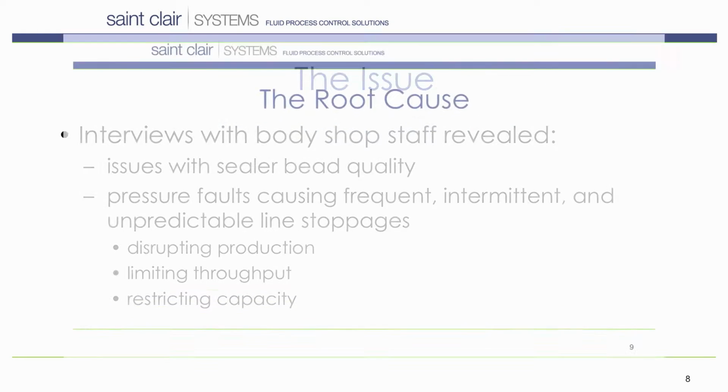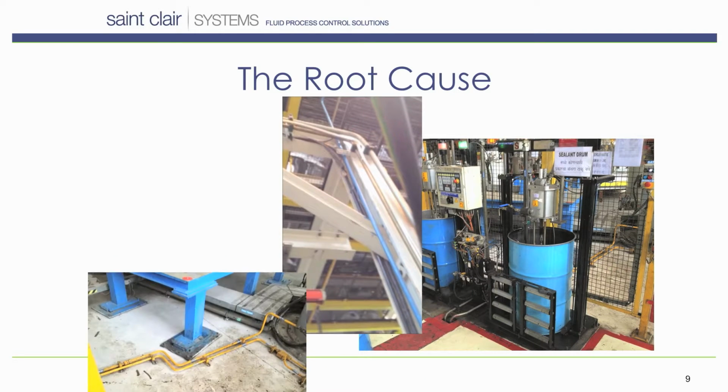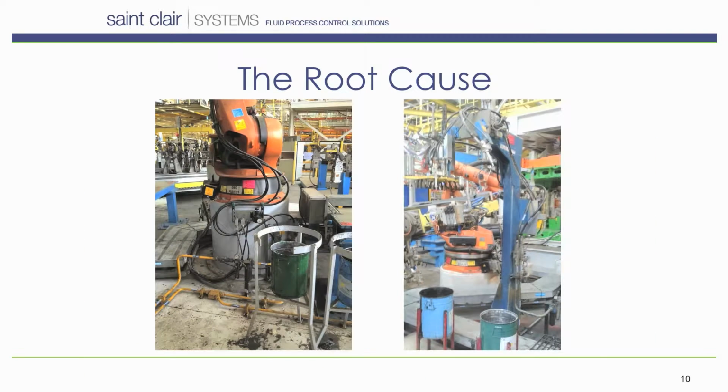So, armed with this new information, we went back and looked at the system again. And we said, let's look at what's really here. And what we found was that the header piping that ran from the pumping stations up overhead and along the floor over to the dispensing cells was comprised entirely of 25 millimeter uninsulated piping.